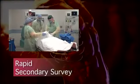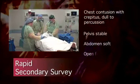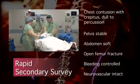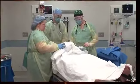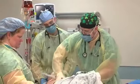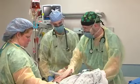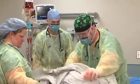He's got a lot of abrasions here on his chest. I'm a little bit concerned. It feels like he's got some rib fractures here, and he's a little bit dull to percussion. He may very well have a hemothorax. I'd like to see that chest x-ray as soon as we get that back. Let me push on his pelvis here. Feels pretty stable. His abdomen, he's not really grimacing when I push on it. Doesn't feel like it's distended. I'm not too concerned about his abdomen at the moment, but it is a possible source of bleeding. Now let's look at his legs again.